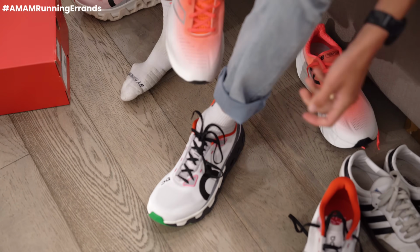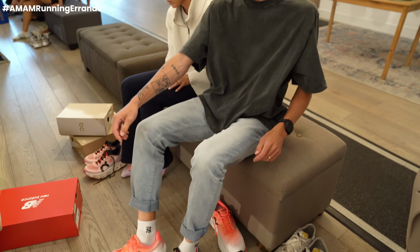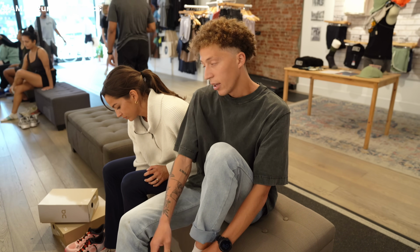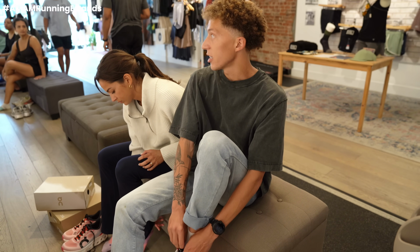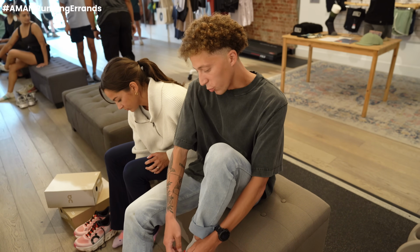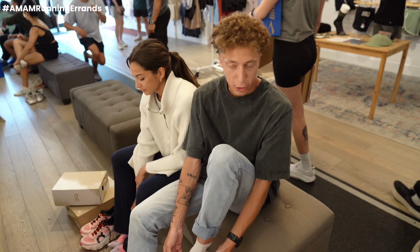What's your vibe on the state of the shoe market? I think a lot more brands are paying attention to what runners actually want and like. So it makes coming into a running store that much better, because it's really hard to walk away with a bad shoe, since every company is coming out with better shoes, which I like.